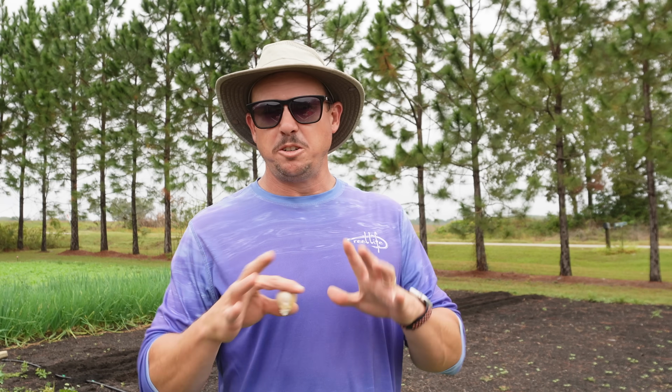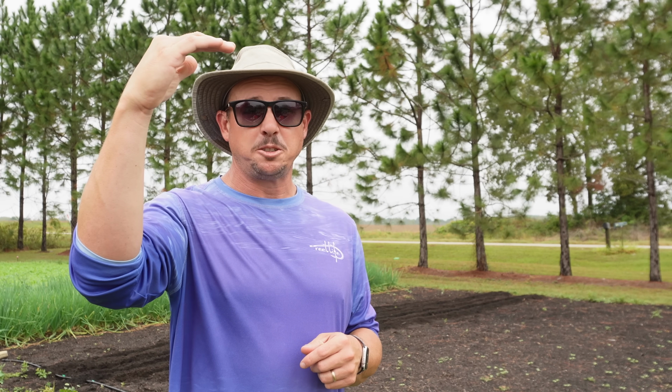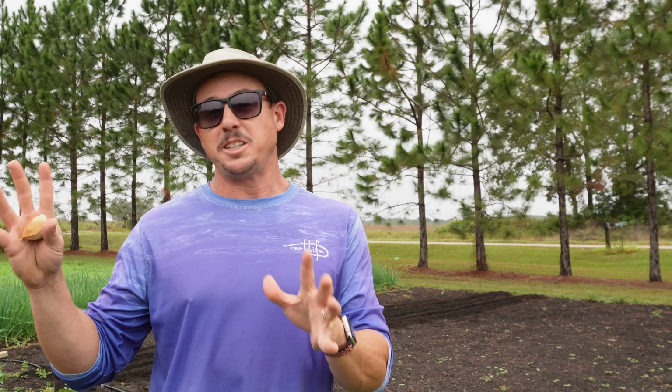And then one more thing to differentiate between these types, the hardneck, softneck, and elephant garlic, would be the storage potential. So if we go back to our continuum model, the elephant garlic, in my opinion, has the highest storage potential. Softneck garlic somewhere in the middle there. And from what I experienced, the hardneck garlic has the lowest storage potential of all three. Now I guess it could maybe vary a little bit depending on where you live and your storage methods, but for my really basic storage methods, just putting them underneath a pole barn on a drying rack, that's what I've found.